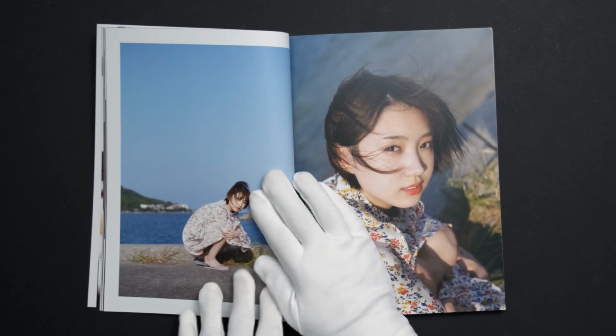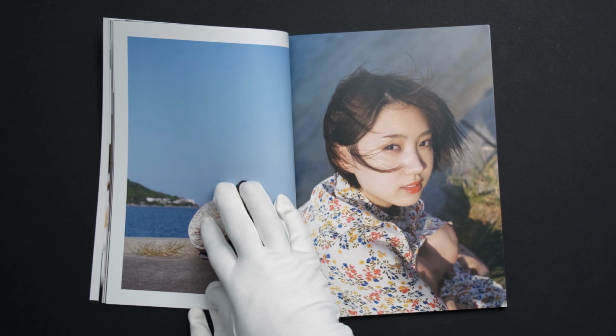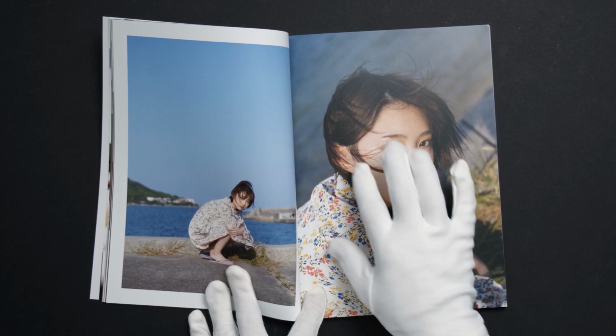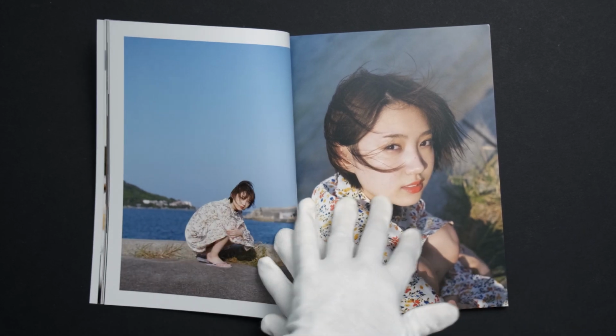Next, we move on to these images right here. This is another set of it being close and it being far away. This one I think could have been a little bit different. It's a little too similar to the one we've seen before with the curtain, and it seems a little repetitive, but I do really like this image right here.